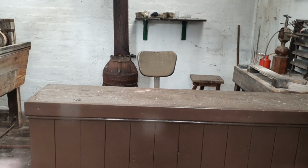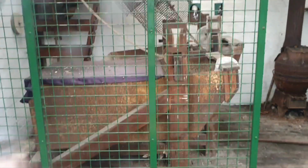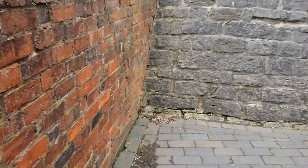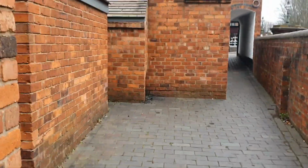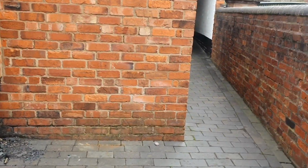Here, I'm not sure, it's some sort of workshop. Glass cutting. Oh right, I wasn't sure then what that was. It's glass cutting. I've never been round this way before. But no, like I've said, I love the Black Country Museum. It's part of the heritage of the Black Country, and I hope you guys enjoy the videos.